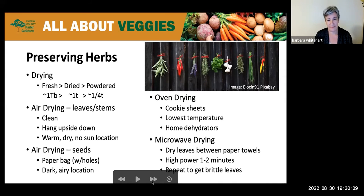So the rough yields of these are included here. This is not exact. That's why I put the little about sign right in front of them. But a good rule for this is about 1 teaspoon of dried herbs for every 1 tablespoon of fresh herbs that are needed in a recipe. In fact, 1 tablespoon is 3 teaspoons, so that's about the right ratio if you have to substitute in a recipe. Air drying is a traditional method of herb preservation.